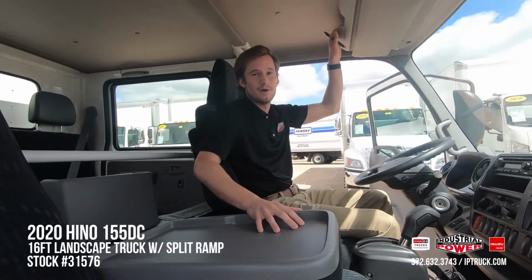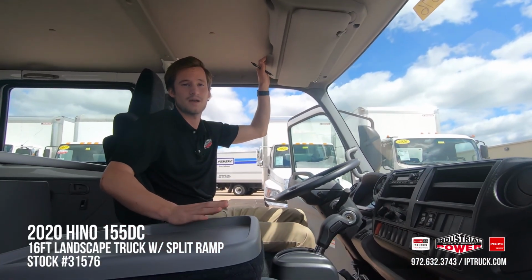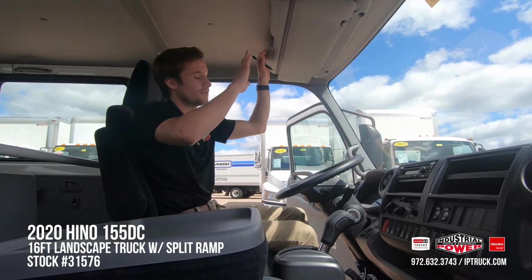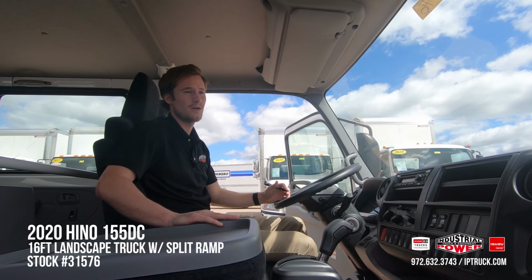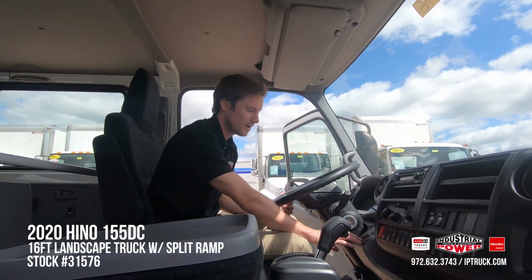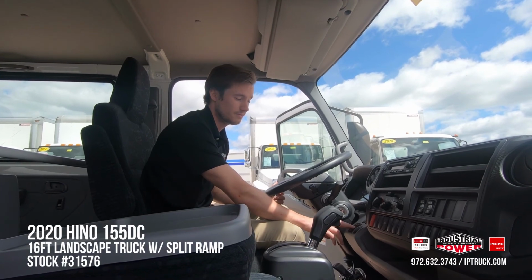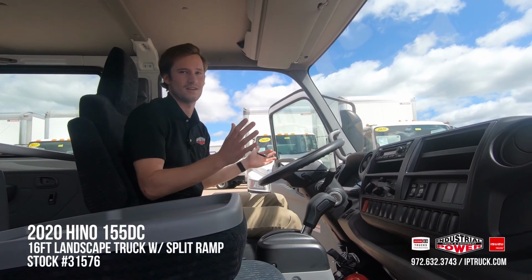You're also going to get above head storage, which is good for, again, your notes or your logs or phone, laptop, tablets, however you see fit. It's a perfect space for that. On my left side, we're going to have our power windows, and just down to the right of the steering wheel, we've got our remote and heated mirrors, which is really great so your crew is not having to get in and out of the cab to change the sight lines.